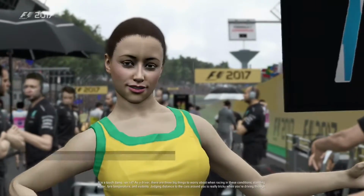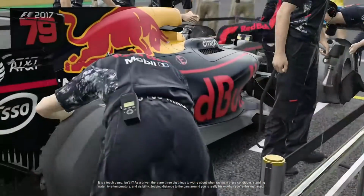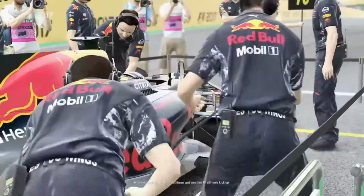Well, as a driver, there are three big things to worry about when racing in these kind of conditions: standing water, tyre temperature and visibility. Judging distance to the cars around you is really tricky when you're driving through the vast amounts of spray that these wet weather Pirelli tyres kick up.